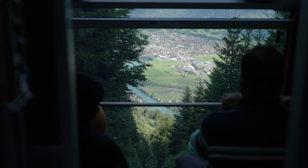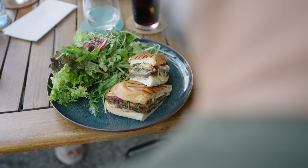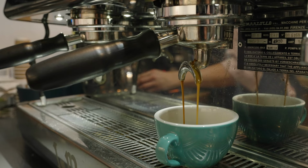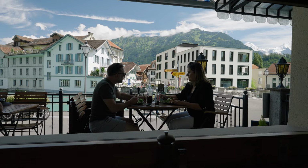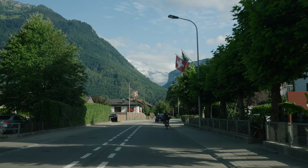A great place for lunch in Interlaken is the Arbour. You have to try the sandwich, aubergine, parma, mozzarella. Very good. The brownie is very good and the coffee is excellent. Now we're leaving Interlaken and going to Grindelwald.